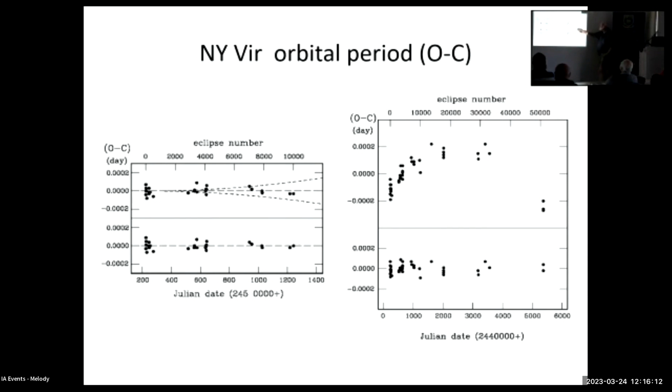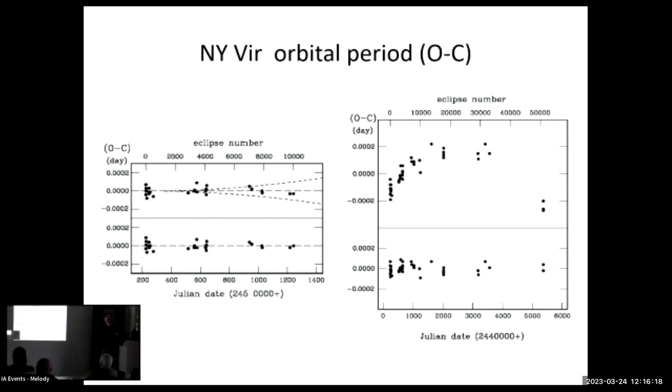Now, you look at this, and you might think gravitational radiation, that would be natural. It's a very close binary system, so you would expect gravitational radiation losses. We can't measure them on this timescale, they're too small. But it turns out that I didn't have time to do the plot. I have more data which shows this curves up.